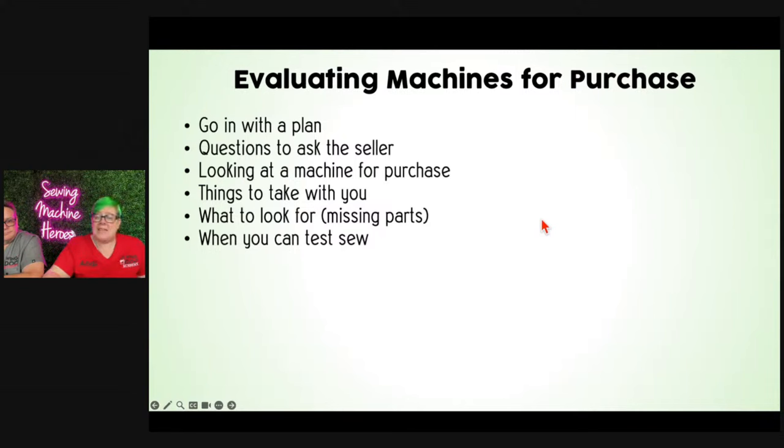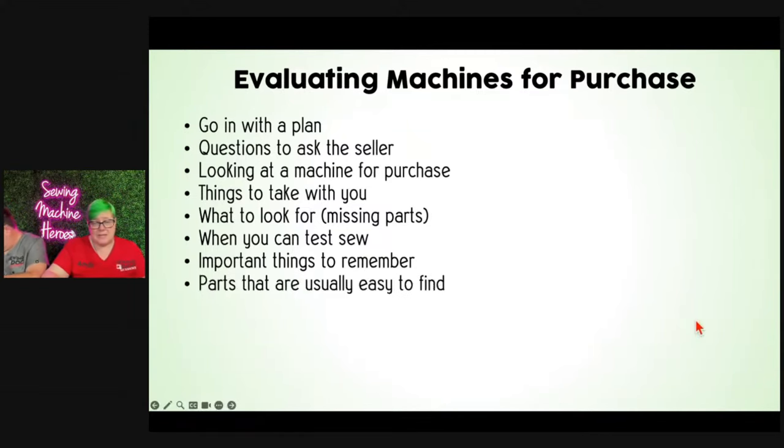When you can test, there are actually some instructions in there on what you should do, because not all machines are going to be in working order. So even if it's savable and worth purchasing, you may not be able to just plug it in and let it go and see how it tests. We have lots of important things to remember in there about vintage machines along those lines. Like I said, just because it's in rough condition and might be seized up a little bit or not turn doesn't mean you should dismiss it.